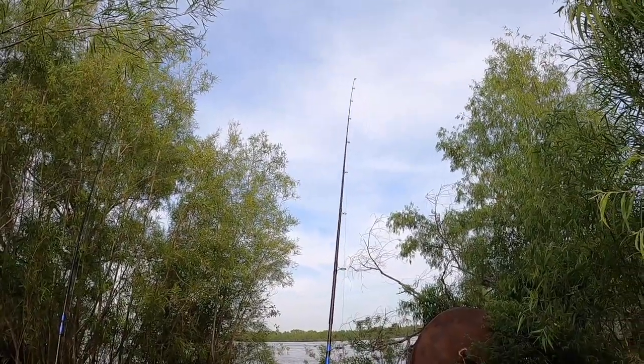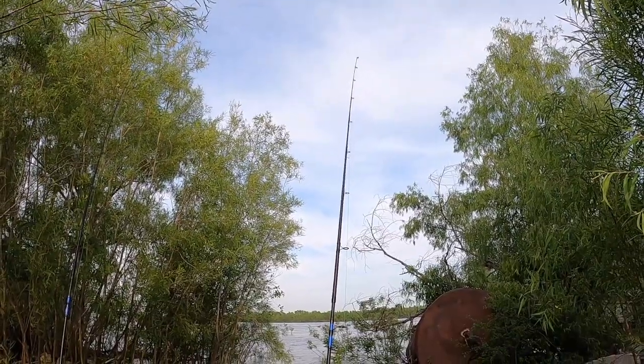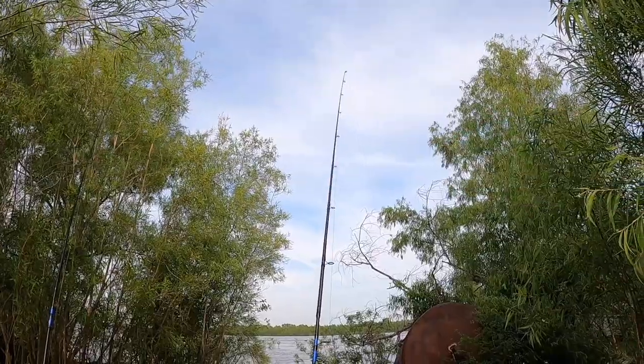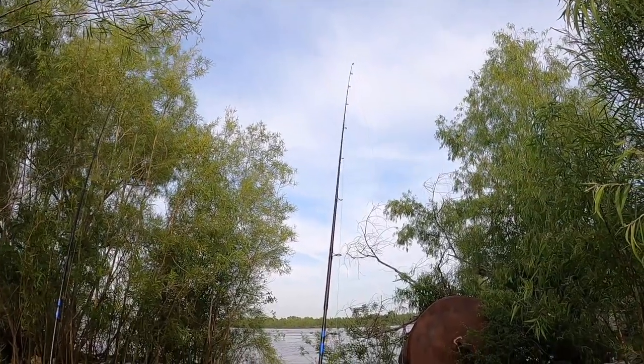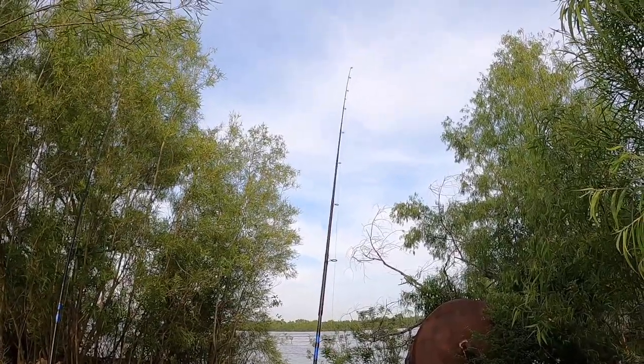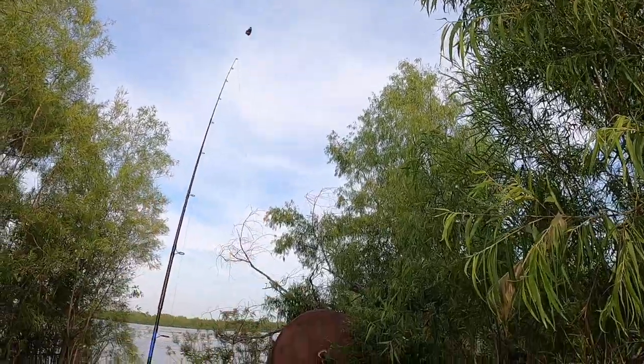Looks like we're getting a bite. It's not the same rod, but it's in the same position as the first bite. Rod tip is slowly bouncing up and down, very slowly. This would be a fun session to bring someone who is totally new to fishing and tell them, you gotta go over there in the water and get that fish out of the limbs.